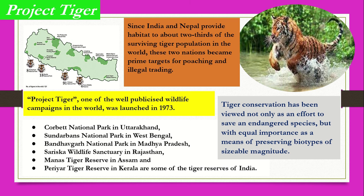We have a few national parks in India. You can see the list here. The Corbett National Park in Uttarakhand, Sundarbans National Park in West Bengal, Bandhavgarh National Park in Madhya Pradesh, Sariska Wildlife Sanctuary in Rajasthan, Manas Tiger Reserve in Assam, and Periyar Tiger Reserve in Kerala are a few of the tiger reserves, and in total we have 27 tiger reserves across India. These were the efforts taken by the Union Government of India to save the endangered tiger in India.